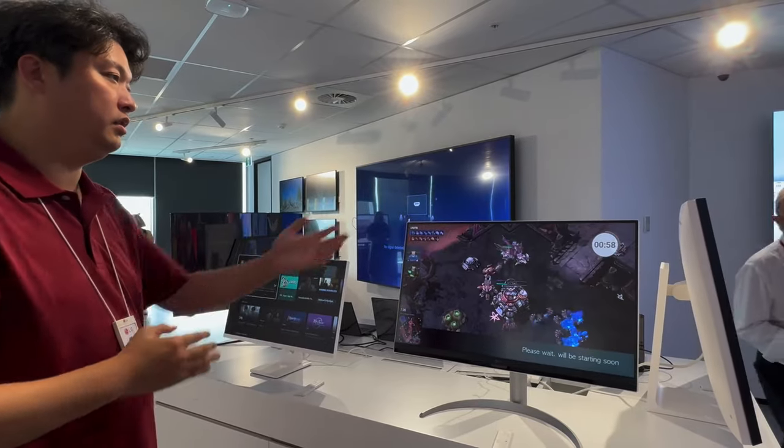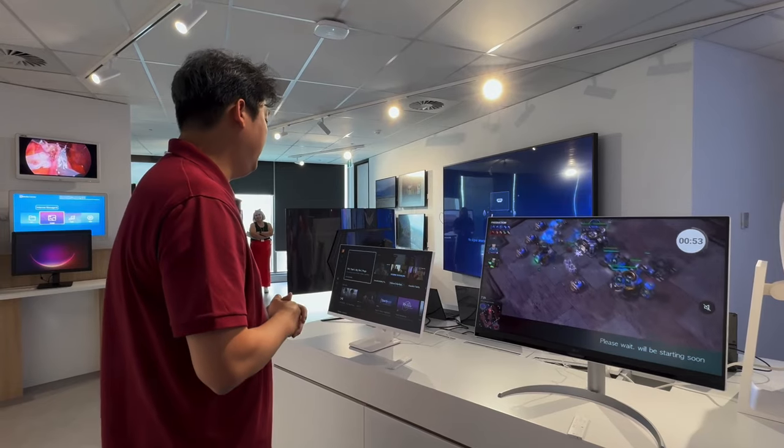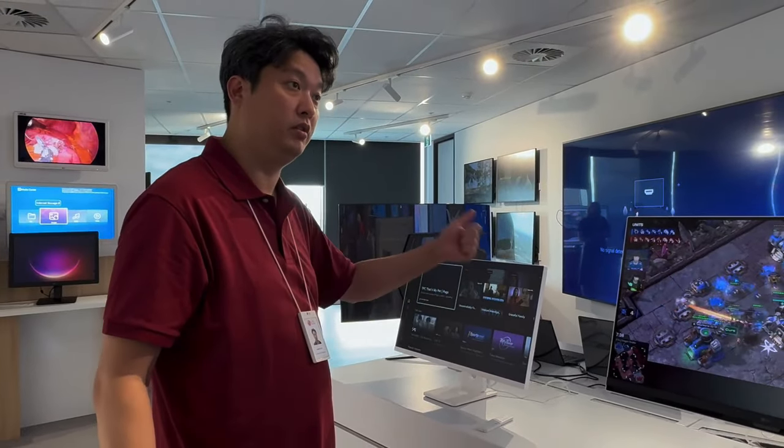And the 32 and 43 have 4K models. We do have the full HD range as well, which is the more affordable range. This one's 27, but we do have an option for 25 and 32 full HD as well.